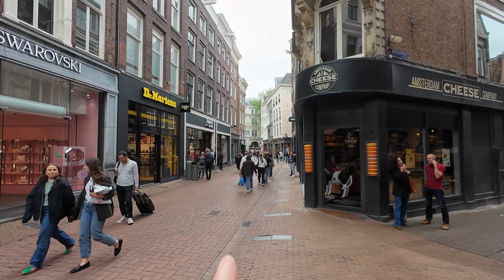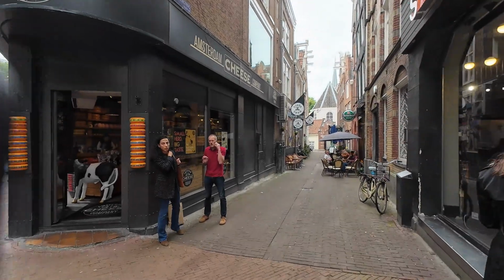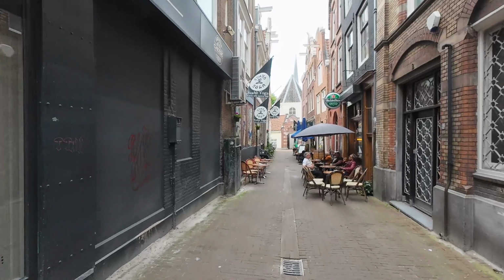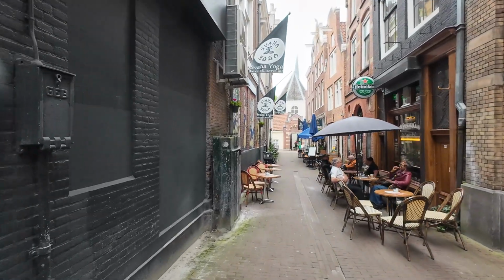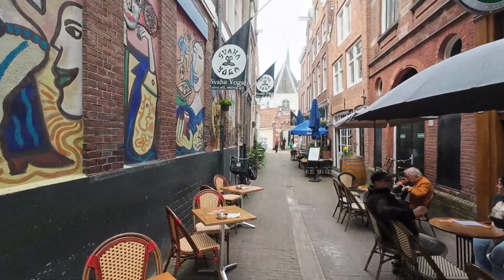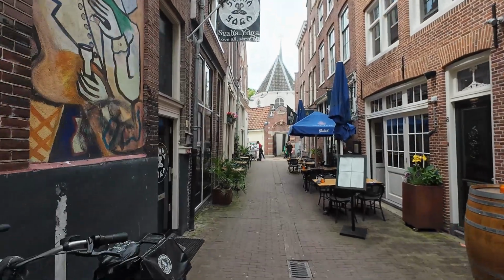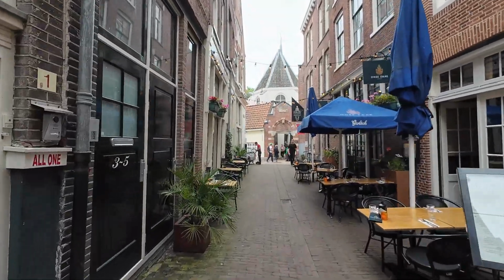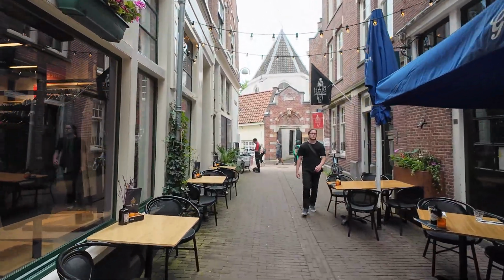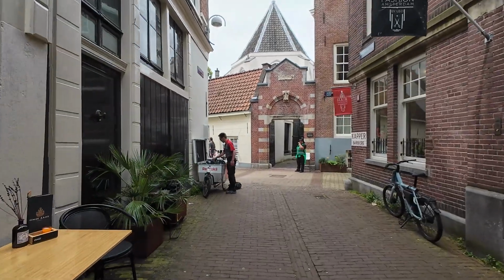Right before we get to Spui, which is that street over there, if we take a right here through this little alley, this is where the Begijnhof is. Begijn or Beguines. It's kind of like a convent with nuns, but they were allowed to marry and leave the convent, basically. So it's a slight difference, but it's nice to look inside. I don't know if I can film here. I'll have a little look, but you should definitely check that out because there's a little peace and quiet in the middle of the city.